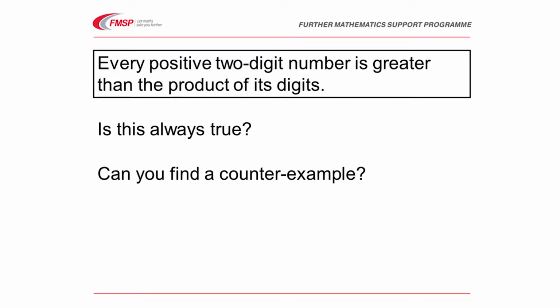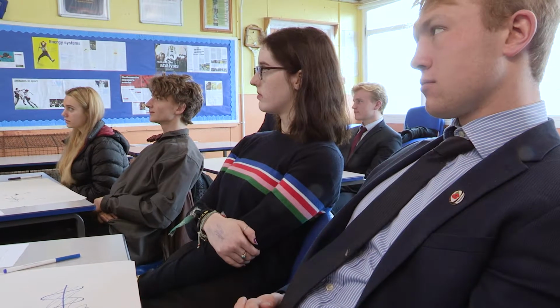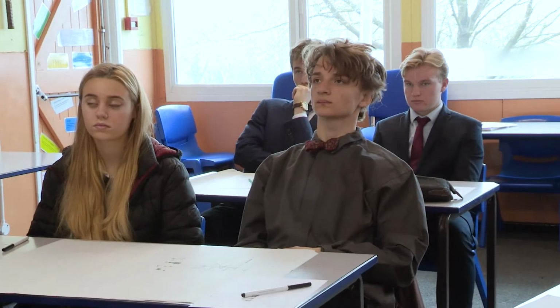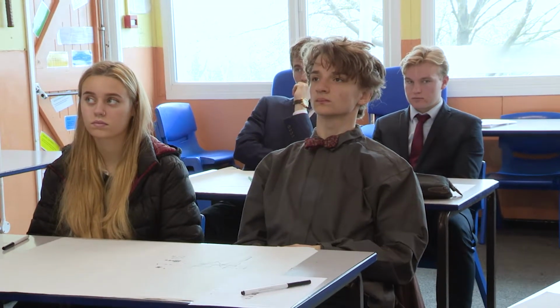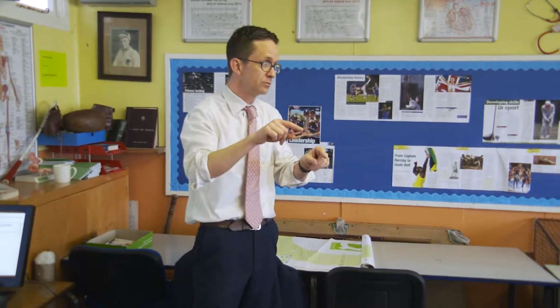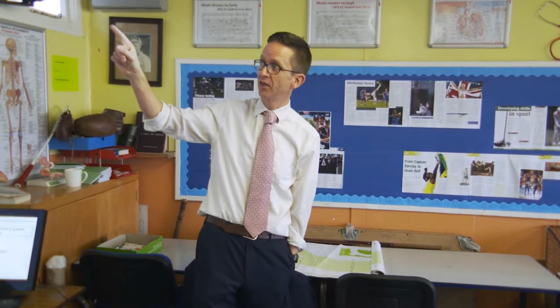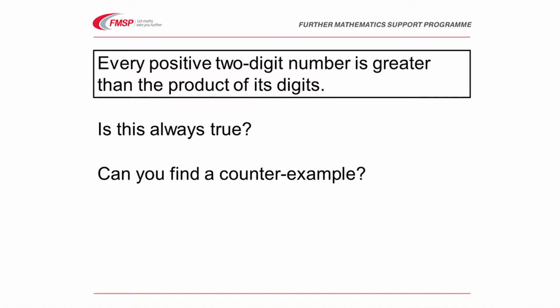Every positive two-digit number is greater than the product of its digits. These students are developing their skills in mathematical argument and proof. In this lesson, they are thinking about the importance of structure in presenting mathematical proofs. But what we're going to do is try to decide whether or not that is true, and if it is true, we're going to prove it.